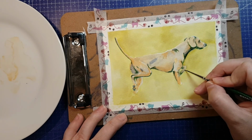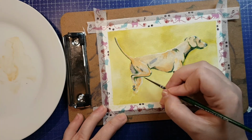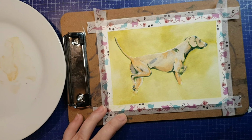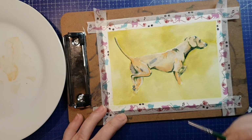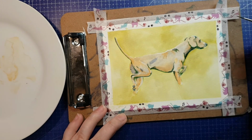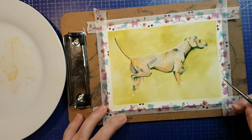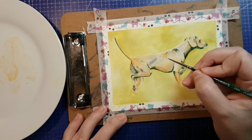I do find that these have a bit of a learning curve. It's definitely easier to accidentally reactivate layers that you put down that you didn't intend to. The first few months that I was doing this challenge with these markers, I definitely got a lot of muddy accidents happening, but sometimes it also works out really well.